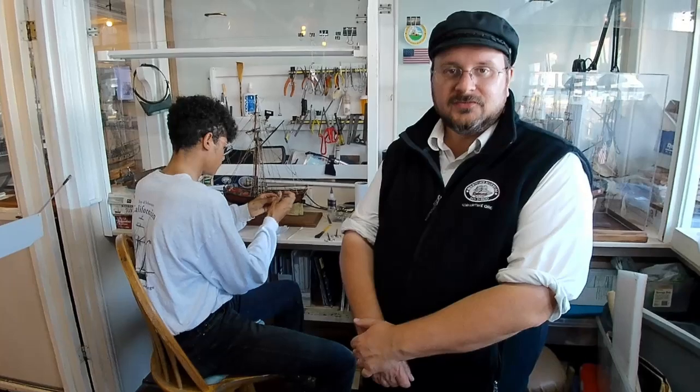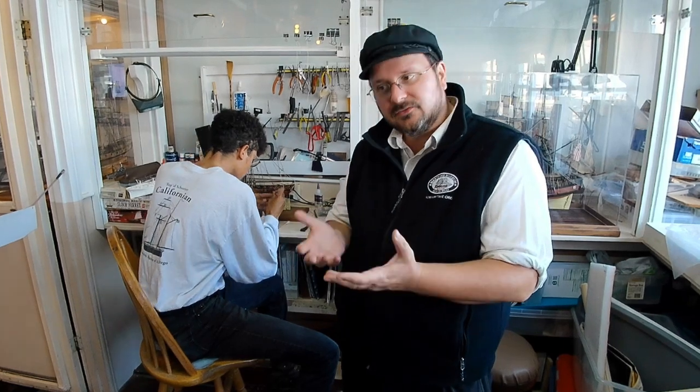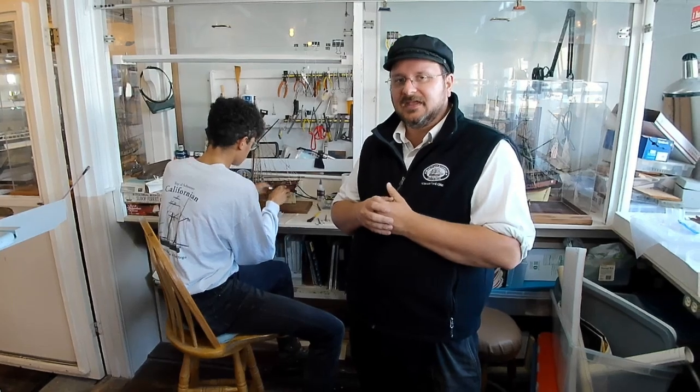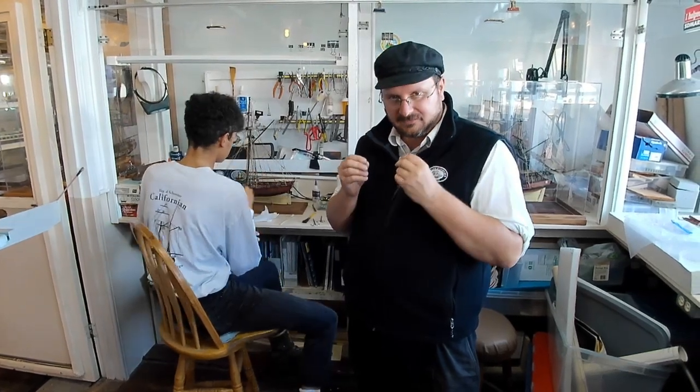So a lot of the tools that we use are often those that carpenters would use. So they're just smaller table saws, smaller band saws. But since a lot of a ship's appearance really comes down to the rigging, that's what really makes it pop, makes it look intricate. And that really comes down to really fine details.